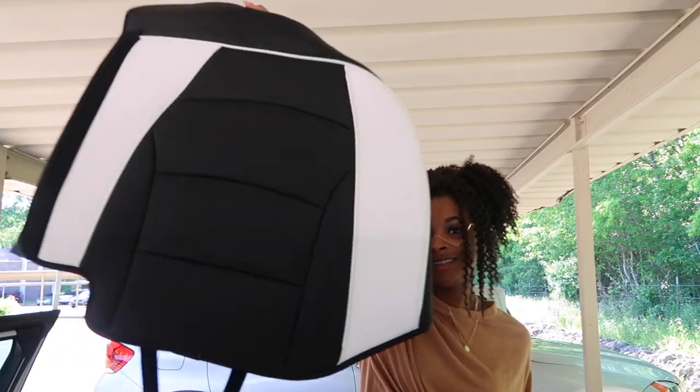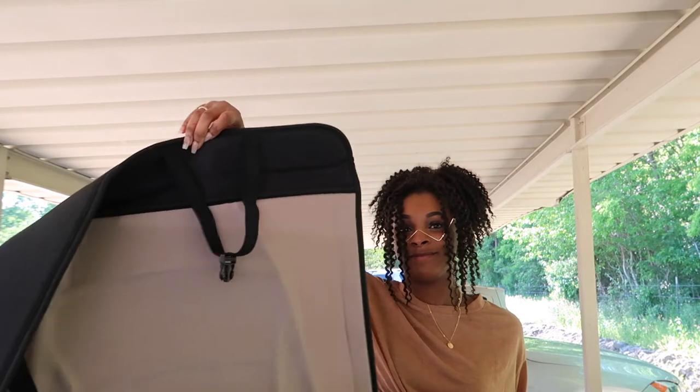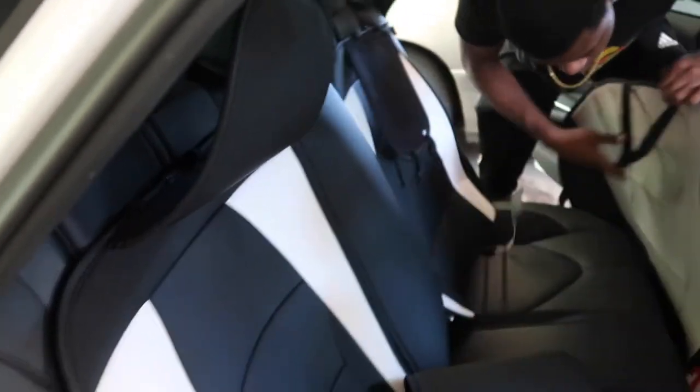I'm so excited for my seat cover. That's an ugly angle. That's better. Okay, so this is what one of the seat covers looks like. It's white and black. And I'm gonna let y'all see how Jalen installing it. So yeah, this is kind of what they look like. Really cute. They feel great.